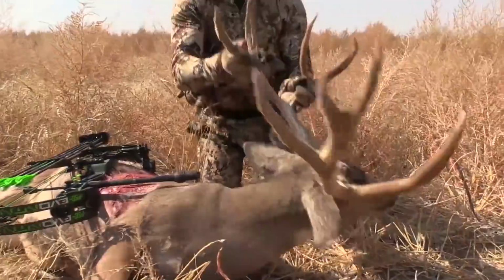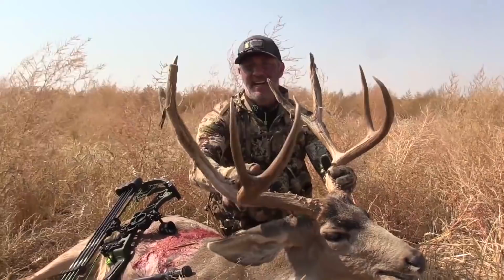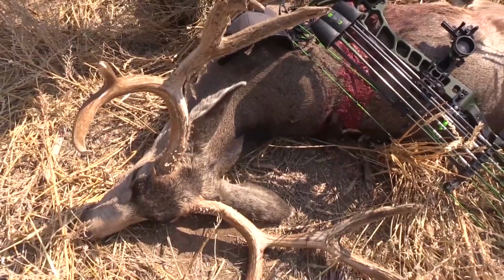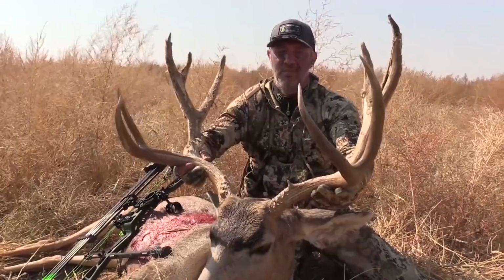Oh, wow. What a total giant. Has got so much character. Awesome height, wide, huge front. Still has a little bit of velvet. I don't think this buck has ever left this big prairie field right here.